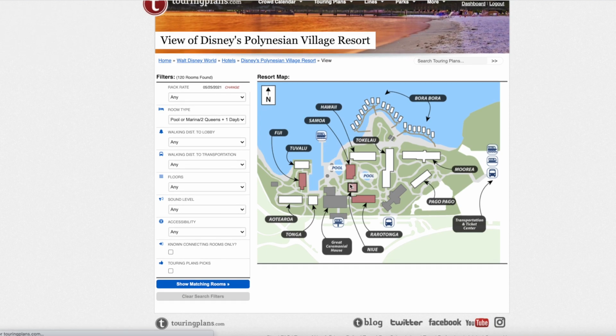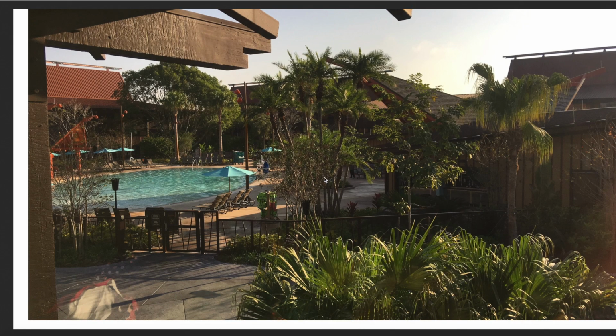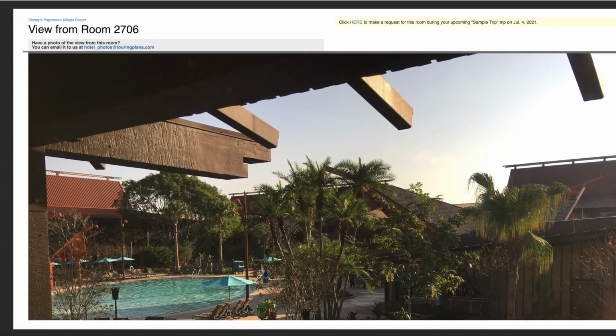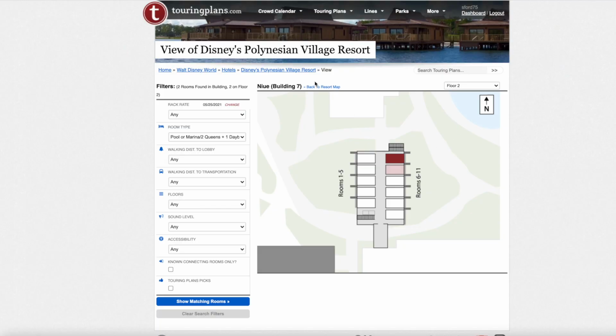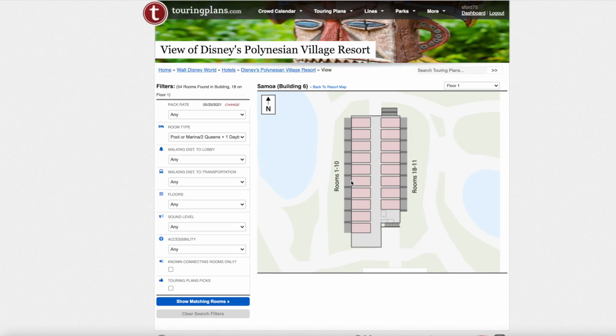And Niue, there's only a couple. So it's only these 2 rooms on this side. So it's nice. It's very close, convenient to the quiet pool. But the best building, and this building is entirely pool or marina view, is Samoa. This is by far the best building, and this would be where I would request myself.